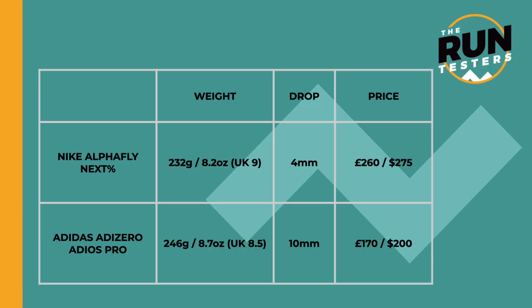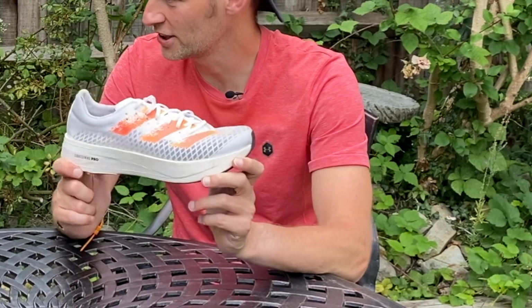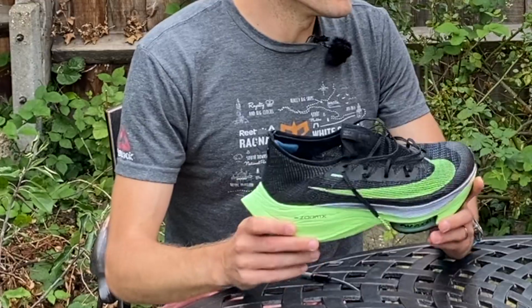So before we dive into our impressions of the shoe, let's have a quick look at the key stats on them. A couple of things probably worth picking out: the Alphafly is 232 grams, which is quite light considering how absurdly big it looks, and this actually comes in a bit heavier despite being a half size smaller. This is 246 grams in a UK men's size 8.5, and this is a UK 9 for 232.